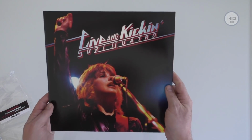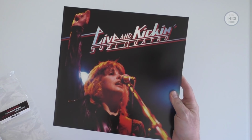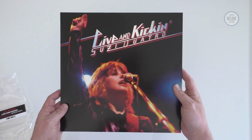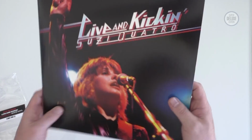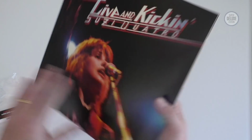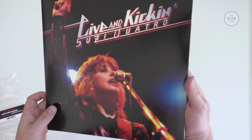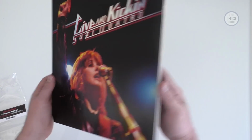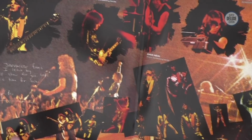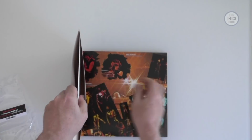Okay, this is a good one. Chrysalis, Live and Kicking, Suzi Quatro. Now, this is a 1978 gig, which was released primarily in Japan. It did come out in Australia as well, but they're the only 2 territories that it came out. So, first time on vinyl in the UK and lots of other places. It's a gatefold. You can see here actually, and this is the first coloured vinyl pressing that we've come across so far.